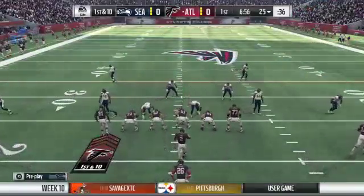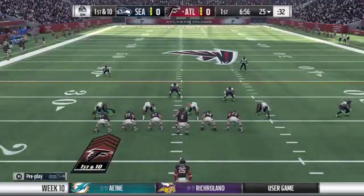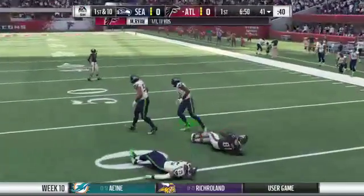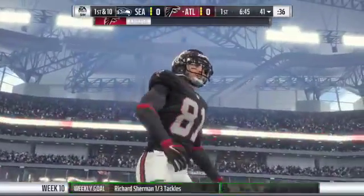Single receiver. Hey, you're on an island over there. Single receiver. Run! Right 25! They go play action here on first down. And it's hauled in by Austin Hooper. 17 yards on the game's opening play and a quick first down.